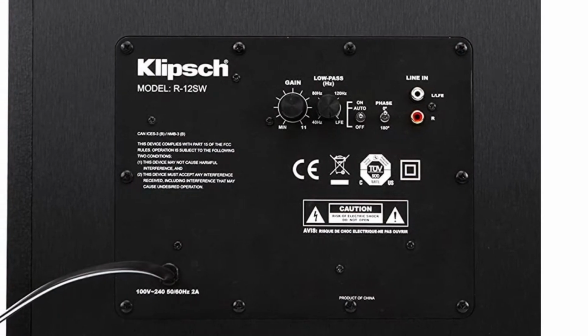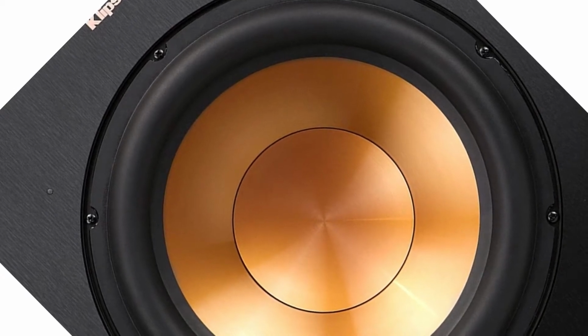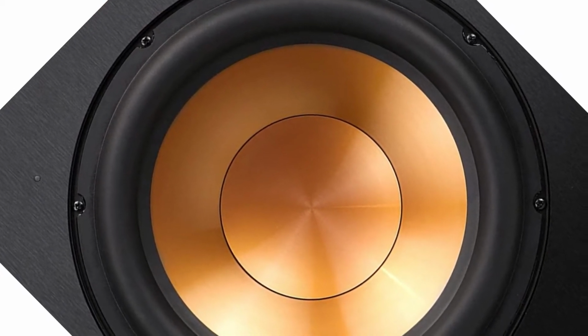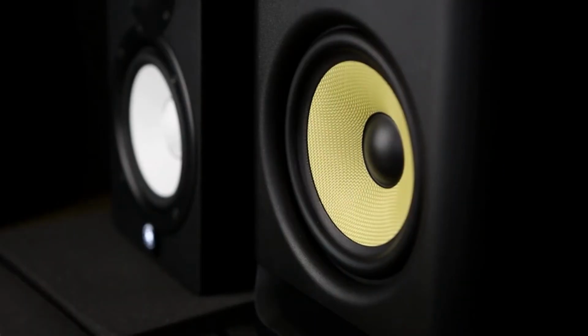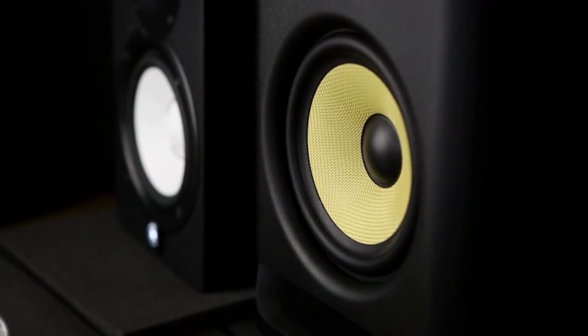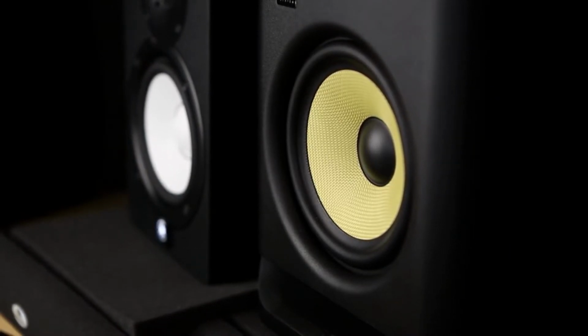However, as is the case for all of the subwoofers under $500 we reviewed, it is worth noting that the bass is not as rich as on higher-end subwoofers. In addition, note that this subwoofer is significantly larger than the R10 SW and will take up more space in your room, as well as interact with your room's acoustics differently.